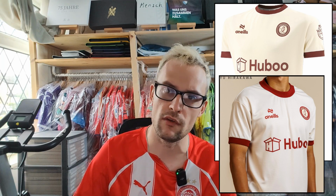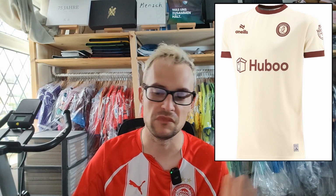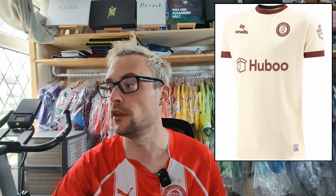The only problem is, when you look at other images, it just looks white, which is what you associate with the club. You associate red and white. So depending on how it actually truly comes out will determine whether it should be on the list or not. If it is a cream, then great. I love a good cream. I know probably most people do. If it's just white, nah, not interested. But there we go. There's definitely a chance.